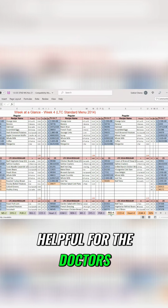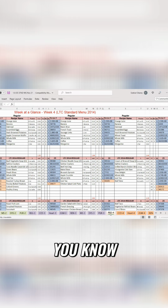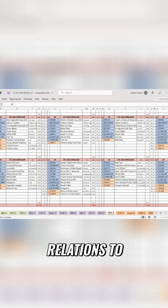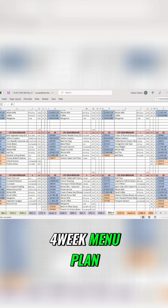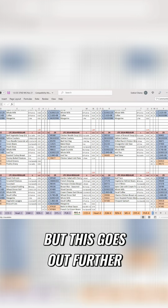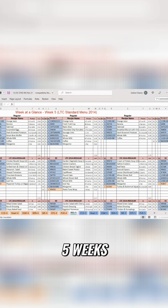So it's really helpful for the doctors and the nurses and everyone else to understand what everybody's eating and their health and what they're getting in relation to their ongoing care, and what medications they're on and stuff like that. So this is a 4-week menu plan. This is 4 weeks, but this goes out further. So 5 weeks. It goes out to 5 weeks.